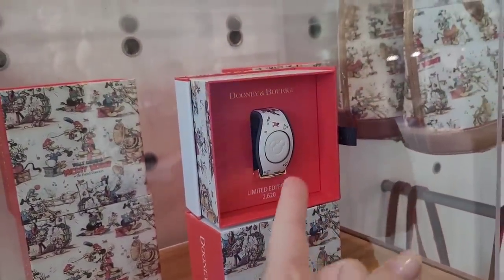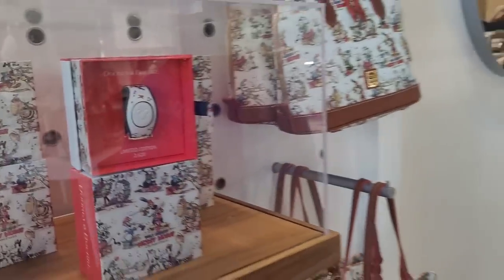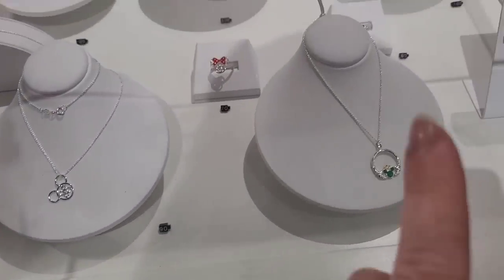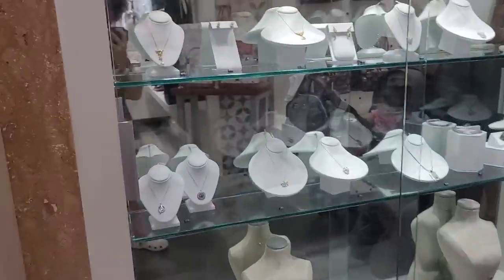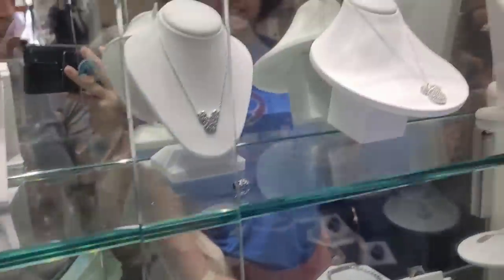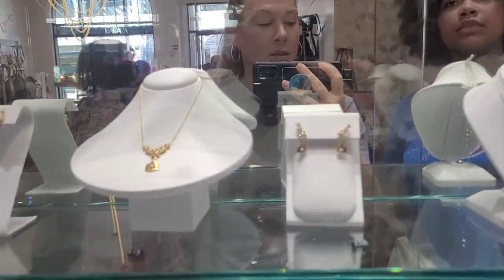This is to get you into Disney parks, your little bands. That's probably like stupid expensive too. I don't see a price anywhere. $2,620. Oh, wow. I'm not gonna lie though, I love these kind of things. With all the Mickey stuff, super pretty. And then they had a castle here one time that I really wanted. They got Dumbo, I love Dumbo. Maleficent. You're not getting Maleficent. They have some really cute stuff though.